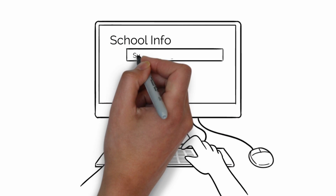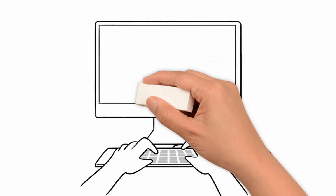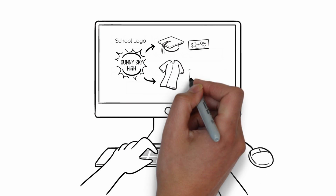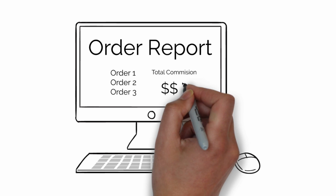Provide us with the simple school or company information, add a payee account so you can collect your commissions, upload your logo, select the products you want to sell, and set the pricing. Want to check on your orders or see how your store is performing? The partnership program comes with advanced reporting features so you can always check on every aspect of your store.